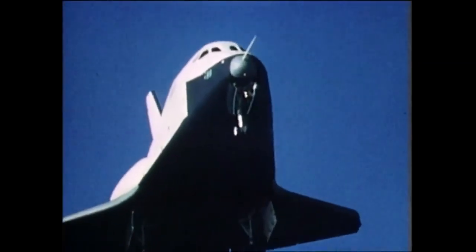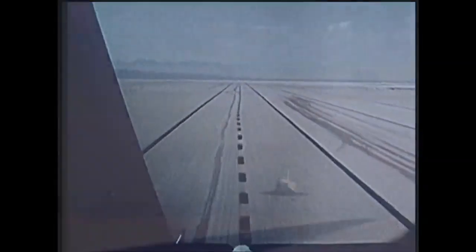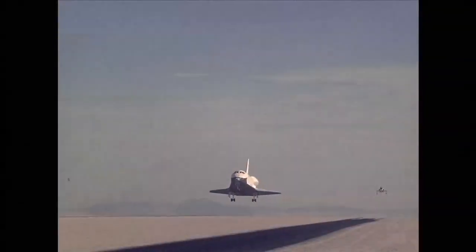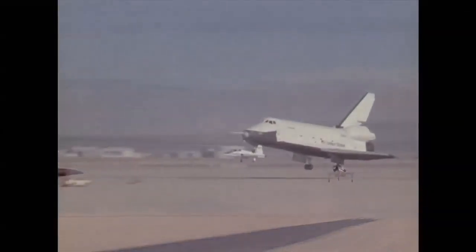A total of 16 taxi, captive, and drop tests confirmed the soundness of the craft's design and green-lighted production of the first spaceworthy orbiter.